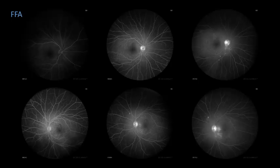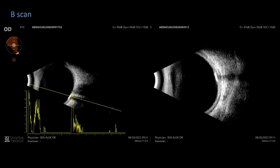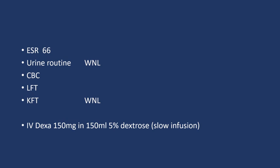This time around, there was increase in the peripapillary hyperfluorescence in both eyes on fluorescein angiogram. ICG showed an area of hypofluorescence in the macular region in the left eye. B scan of both eyes showed a pseudo-optic nerve sign and subtenon fluid in the left eye. Investigations revealed an elevated ESR and a clearance was taken to start IV steroids.